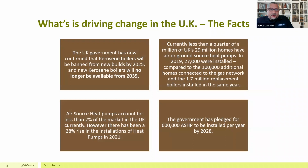So before we get to those key questions, let's have a look at what's driving the changes in the home heating market in general. As you'll see from the facts on the slide, there's a very big challenge ahead for home heating, with oil and gas being replaced by renewable sourced energies in a relatively short time frame. The facts show a large demand for heat pumps to be installed in the coming years, and this will require an army of installers to deal with the homes in the UK.